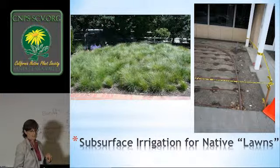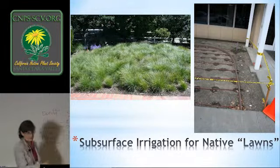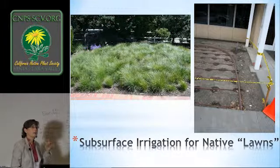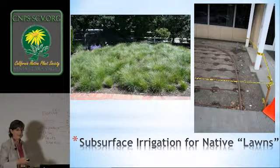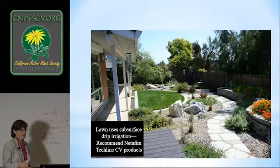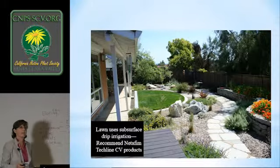On the right, you can see where it's actually going in. There's the header board, and you can see all the drip, and you can see the little wet spots where the drip emitters are in line. There was going to be another native lawn going in there. That's at the Smart Station in Sunnyvale. And even a regular European lawn, this is one in South San Jose, it works perfectly fine for that.